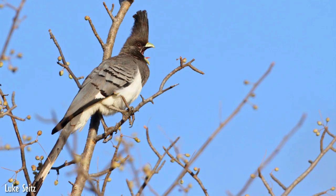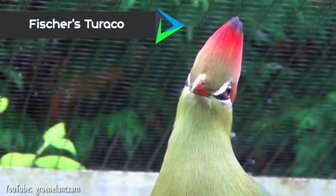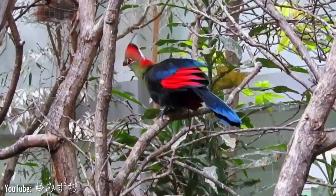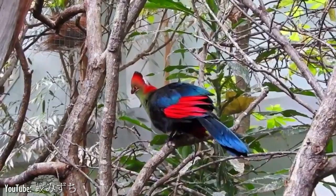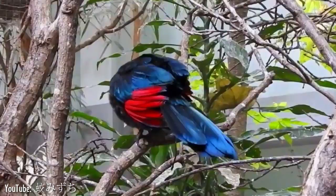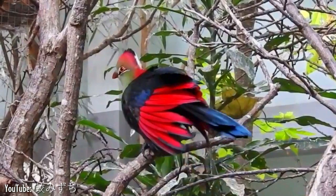Number 1. Named after the German explorer Gustav Fischer, the Fischer's turaco is found in Kenya, Somalia, and Tanzania. Measuring approximately 40 centimeters, 16 inches in length, beak to tail, and weighs between 227 to 283 grams, 0.5 to 0.6 pounds. The Fischer's turaco has a distinctive white and black tipped red crest.